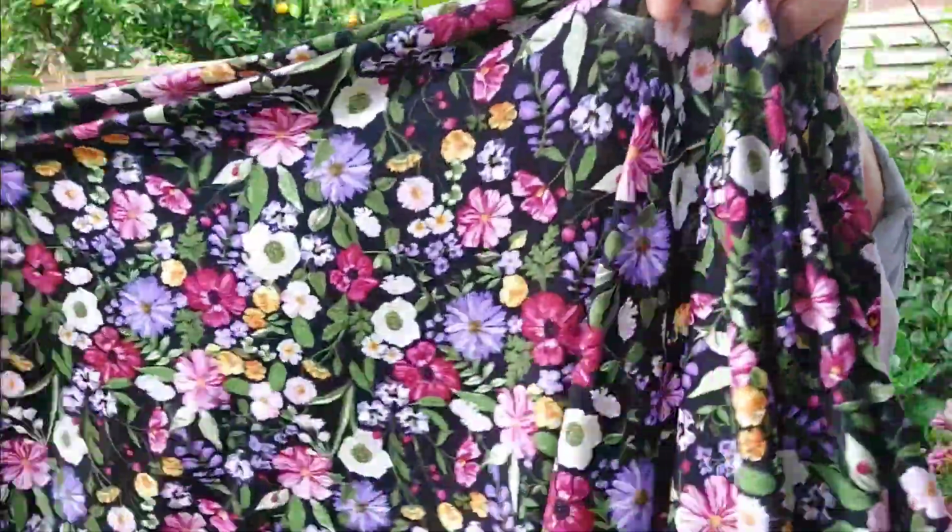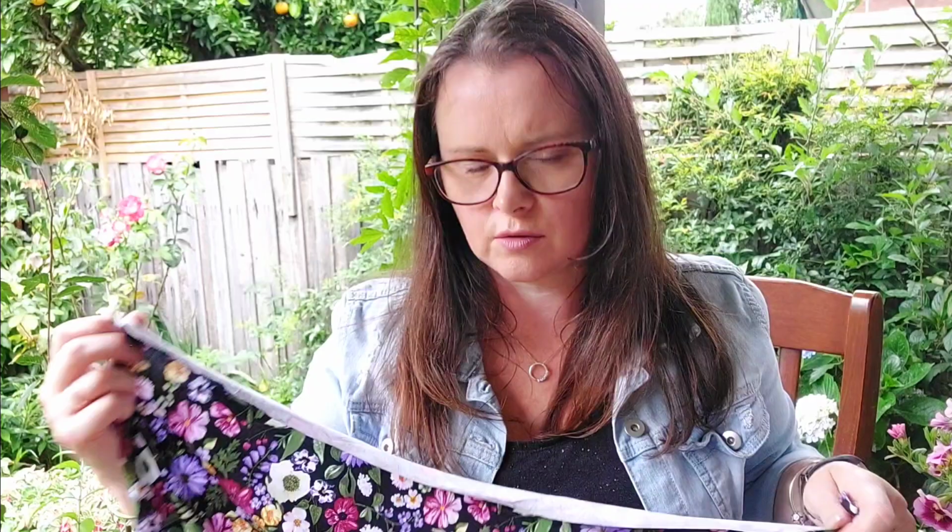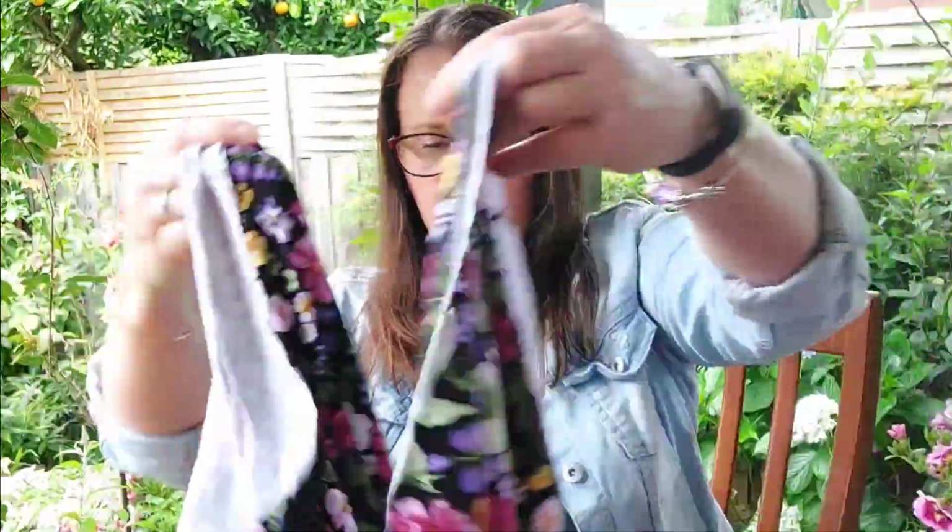It's quite wide. It's about 140 wide. I thought it was so pretty. I might be able to get a shirt out of it or a t-shirt or something. I just couldn't leave it behind. I had to bring it in my trolley, in my basket. It was only $6 for that, so I thought that was pretty good value.